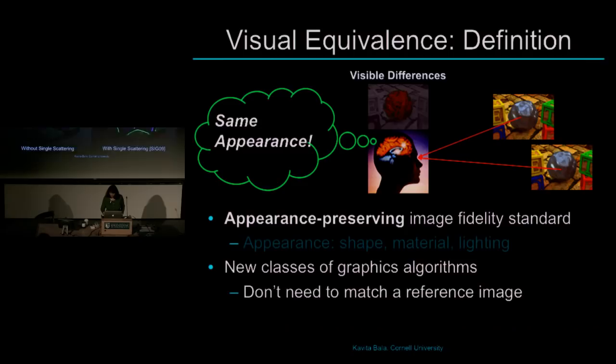So given this definition, we're trying to introduce a notion of appearance-preserving standards of image fidelity. And the hope is really that we can design whole new graphics algorithms that don't compare with a reference. We compute an equivalent image that doesn't refer to the reference image. And the reason this is a good thing is if you're particularly thinking about algorithms where you're trying to speed up performance, if you have to compute the reference to compare against before you know that you're good enough, then you've already solved the problem. You haven't gained anything by doing all of this reasoning.